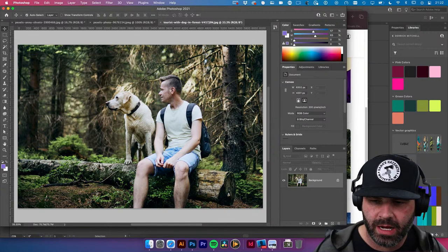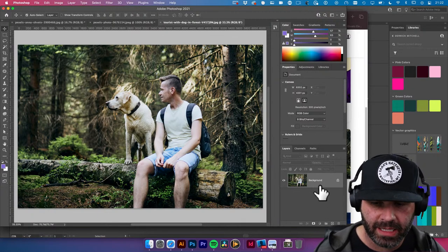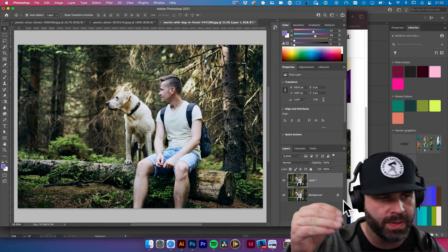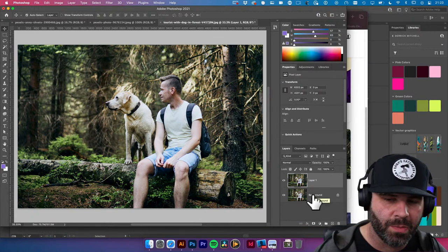Okay, so then the other method is I take this layer and hit Command J to jump cut that into a new layer. So I've got the original, in case I mess anything up, I can always go back to it.